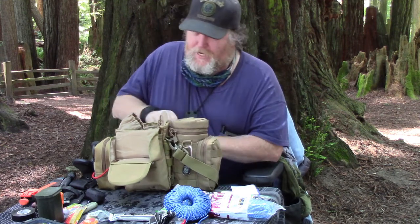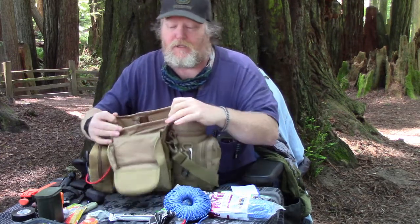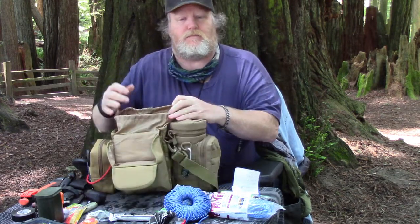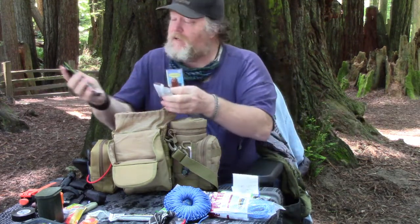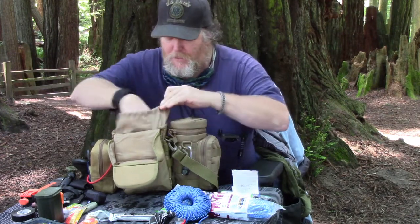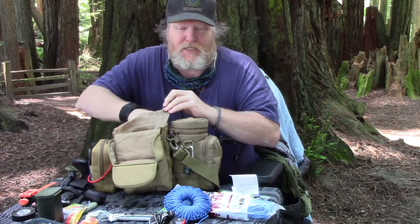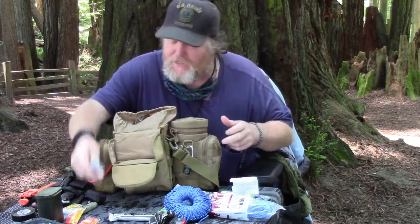Only thing missing now is calories, and I've still got quite a bit of space in here. I'm not going to pull them out of my kit. I could put, here we go, a meat stick, a Clif Bar, and an energy bar. There's my calories. I'm going to go ahead and add the matches, even though I've got that other fire kit, because it didn't have matches in it. And I'm going to go ahead and add, no, that fire kit had these in it. That's good to go.